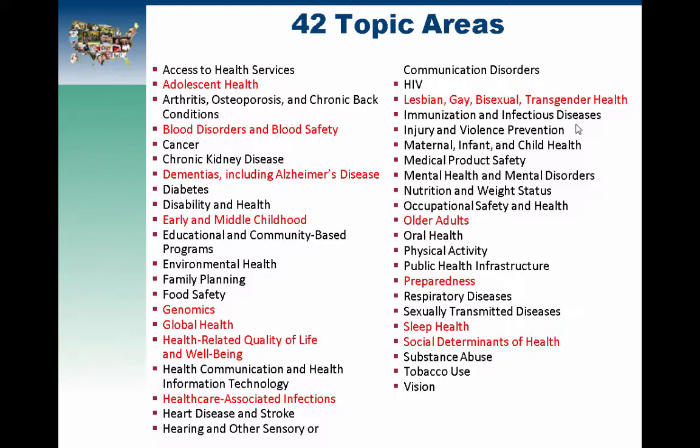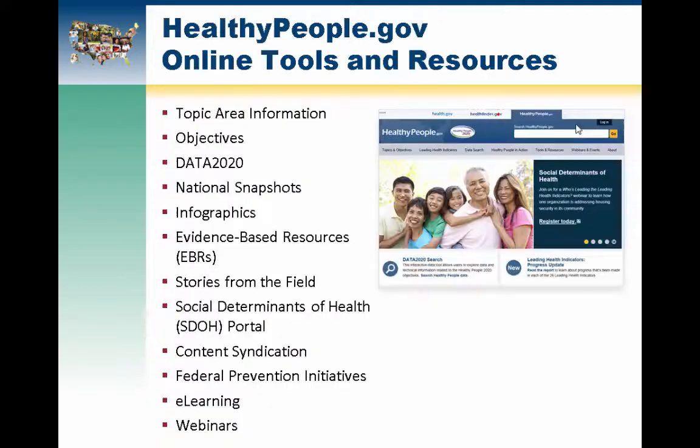So this is just showing the breadth of Healthy People. We have 42 topic areas, and again, as I mentioned, more than 1,200 objectives. We have objectives in everything from global health, emergency preparedness, social determinants of health, access to health services, and the breadth of this has really necessitated this migration to Drupal to give us a little bit more internal management over some of this content.